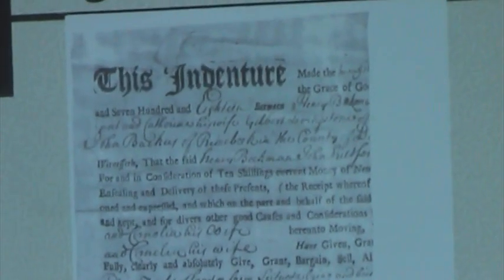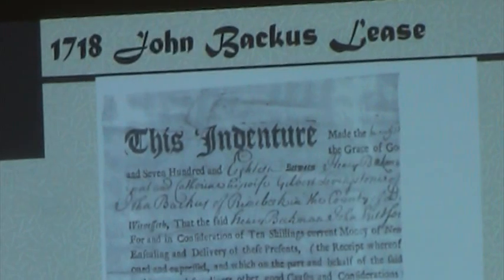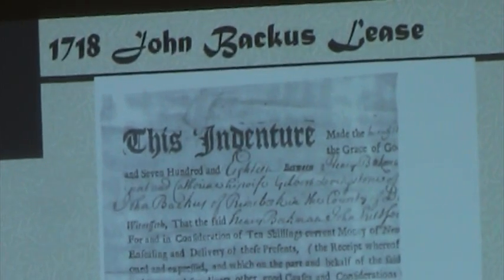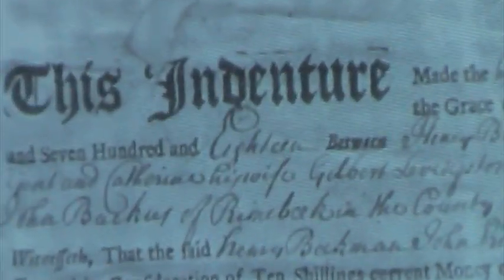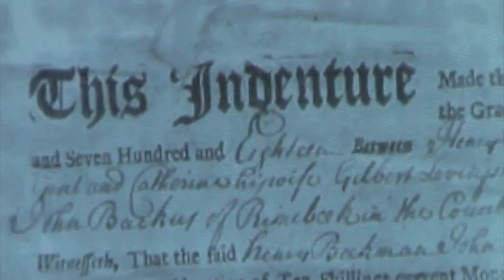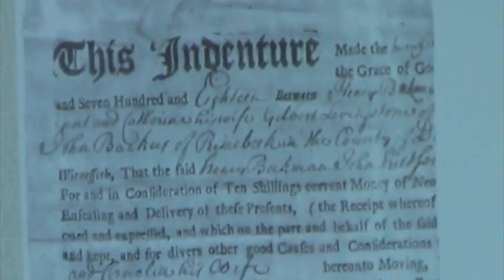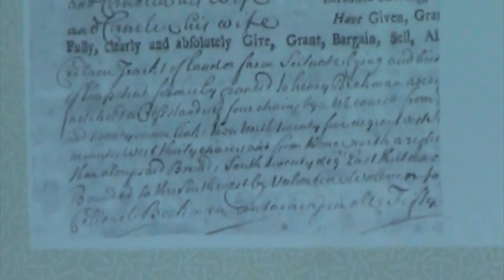By 1716, Henry Beekman, who was the patentee, had died, and he had 3 children, and he divided his land in his will among the 3 children. So by 1718, they were able to actually write a lease for the lands. And so I guess they came here between 1712 and 1714. We can find their names in some of the day books that Henry Beekman left behind, but we can't find evidence of the leases until 1718, when they're signed by each of the 3 children and their spouses.